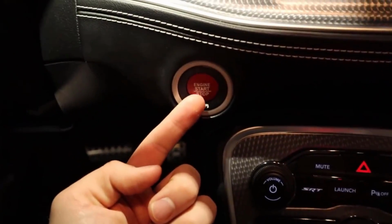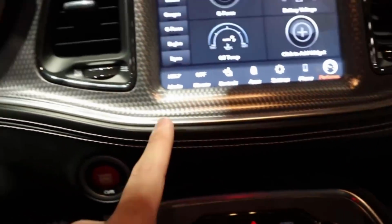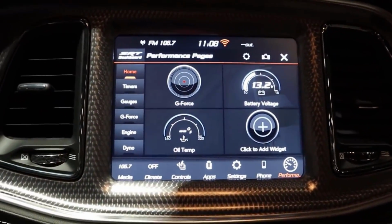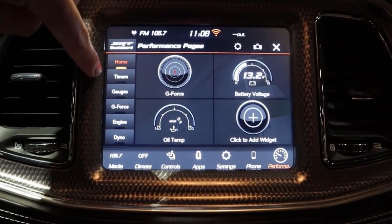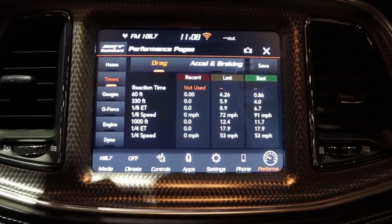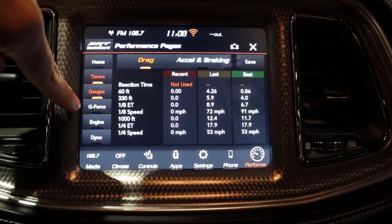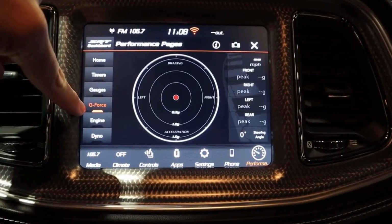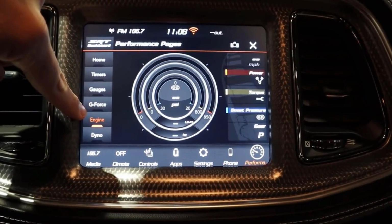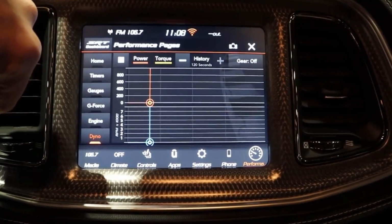Notice it's got the red engine stop-start button. And then more stitching and all that down below. So again, they've really tried to bring up the interior on this to make it look a lot more premium. But you've got the performance pages, which show you a bunch of different performance information. It's got like the dyno and all that kind of stuff to show you real-time horsepower and torque and your best 0 to 60 times, all that kind of stuff. Because again, the Challenger ultimately is all about straight line speed, power, and performance.